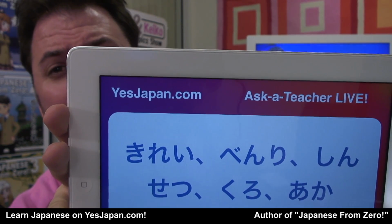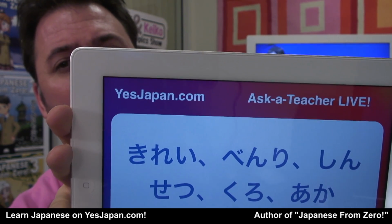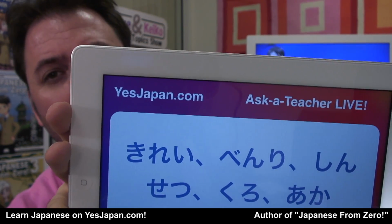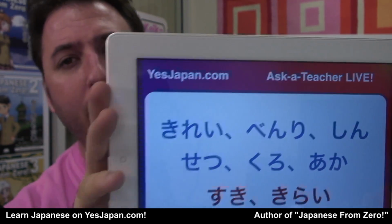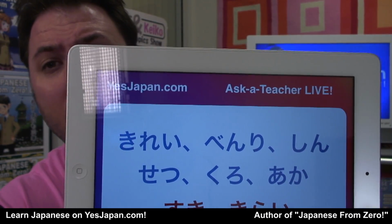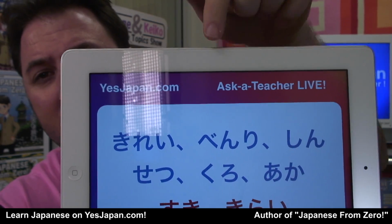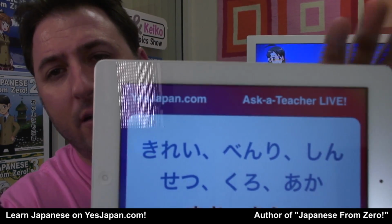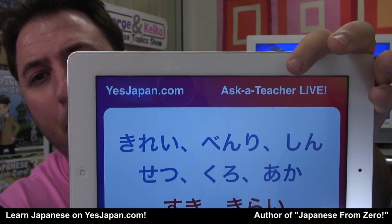If you just say kirei, it means pretty. If you want to say a pretty person, kirei na hito. You have to have the na, okay? That is the rule. But if you want to say it's not pretty, kirei janai. And by the way, I always use kirei because it ends in e, but it's not an e adjective, okay? So kirei janai, it's not pretty.